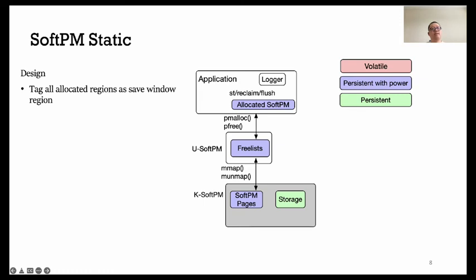After the application acquires this region, it can perform the store, reclaim, and flush of this persistent region. And if a power failure happens, all the pages tagged as SoftPM pages will be flushed into the storage.